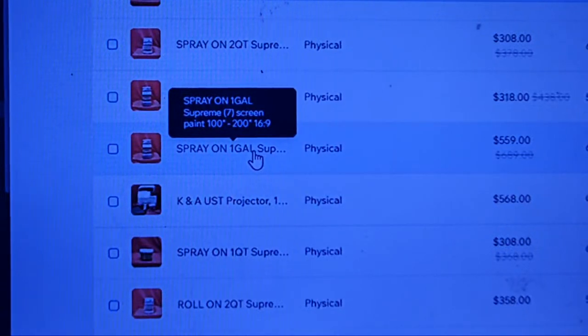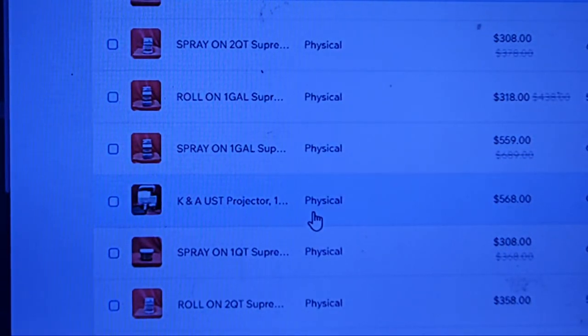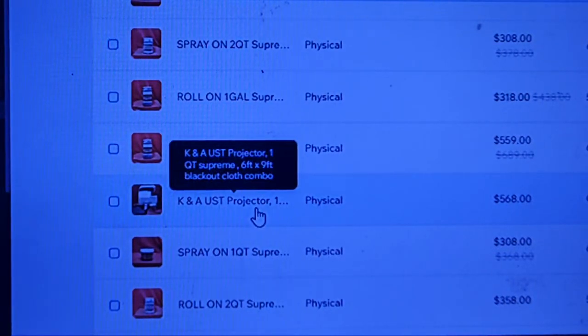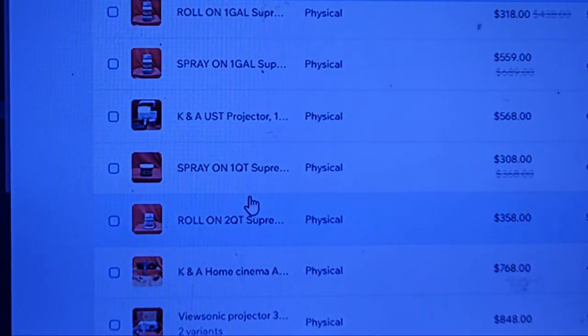So they've hated on every single one of these screen paints. They did videos about all these products not working. And yet, they have nothing to show for it. See what I mean? By the way, that was a time waster. You weren't doing anything with your time.